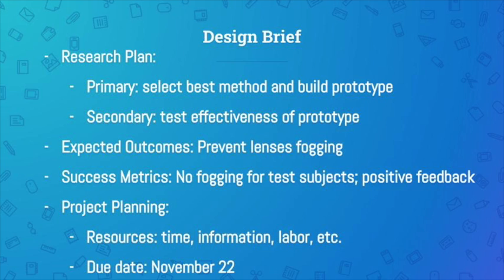And finally, in order to accomplish the plans outlined in our brief, we'll need the resources of time, information, labor, materials, and test subjects. We will work to have our brief completed by November 22nd.